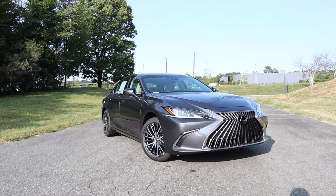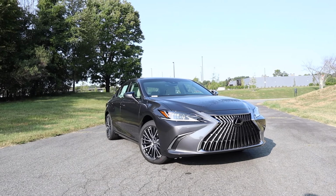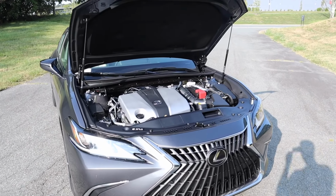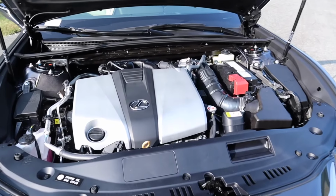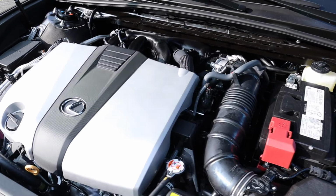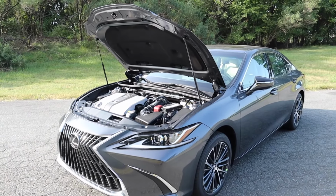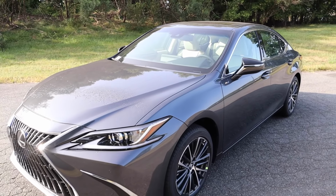This ES is finished off in Cloudburst Gray. It has an MSRP just over $48,000. And underneath the hood, this is powered by the 3.5 liter naturally aspirated V6. It's paired to the 8-speed automatic. It pumps out 302 horsepower, 267 pound-feet of torque.